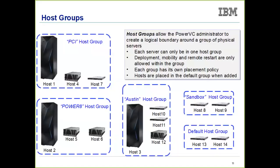Hosts can't belong to more than one host group, but you can think of these as kind of dashed line domains or subdomains in your environment. So when we go to deploy, we can say just deploy something into my Power 8 host group. Based on the policies we've put in place, it's going to choose a particular server in that host group, and that's where it's going to create that brand new LPAR. If we're going to do a PowerVC instantiated live partition mobility operation, it's going to happen within that host group, things like that. If we're going to rebalance the LPARs based on CPU utilization, it'll happen within that host group. So the host group is an important concept. You don't have to use it. You can leave everybody in your default host group, but the capability is there if you want to utilize that.